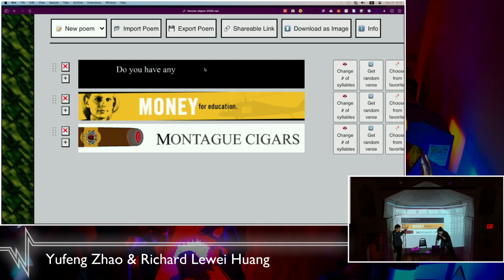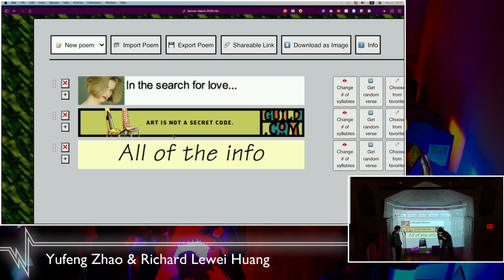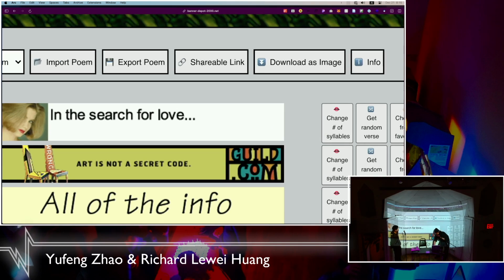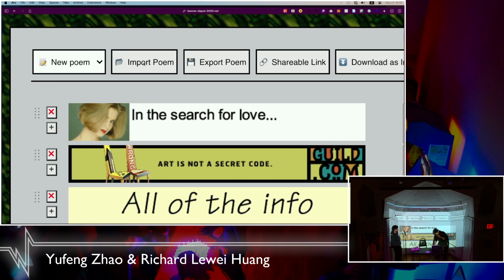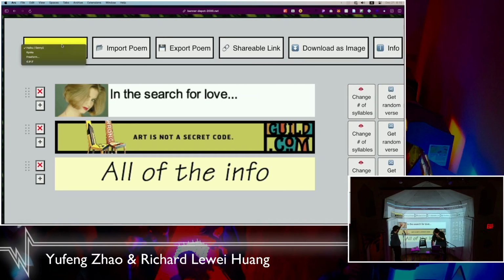Let's do another one. So sometimes it comes up with extremely sensical poems. Sometimes it does not. This time it does, I guess. Let's do another one. Pretty nice. And in case you're wondering, how do I share this cool poem that you just came up with to your friend? You can download it as an image. You can get a shareable link. You can export the poem in a non-human readable code format and then import it.